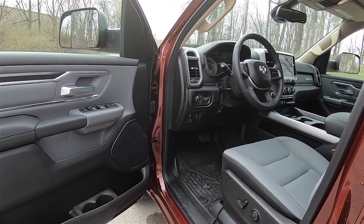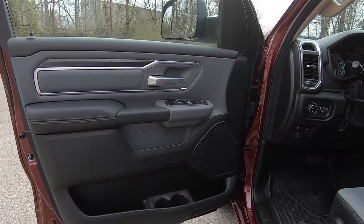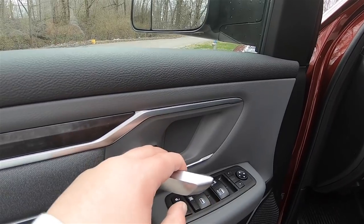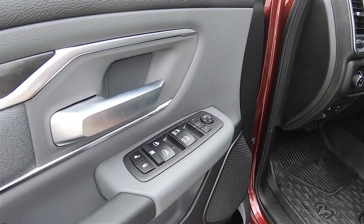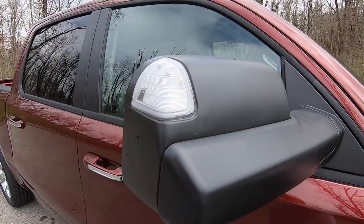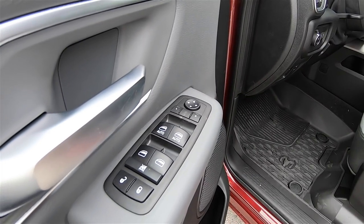And inside for 2019 is all new with upgraded materials and quality. All-new door trim features new materials, satin silver anodized aluminum accents. You've also got soft touch materials with stitching. And of course we have power heated mirrors with LED turn repeaters. And the mirrors also fold up for towing mirrors. And of course you also have power windows and power door locks.